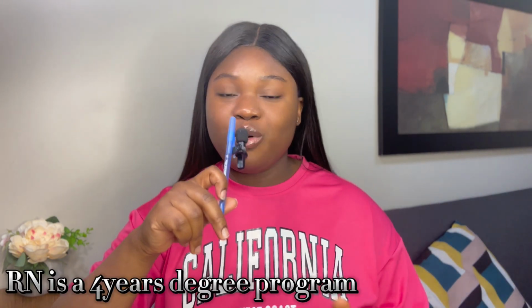While the registered nursing, on the other hand, is a 4 years degree program. So the difference is that with the 2 years practical nursing program, you have a diploma certificate, you don't have a bachelor's degree. But with registered nursing, you have your bachelor's of science in nursing. You're basically a nurse with a degree, and this is a 4 years program. So you have time to go through, and your professors have time to go through the whole curriculum with you, compared to the practical nursing program, where you have just 2 years and you have to learn so much in 2 years.